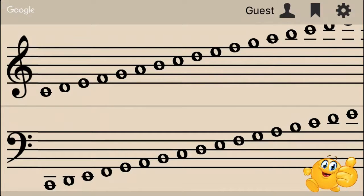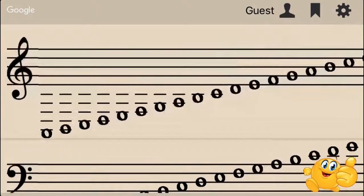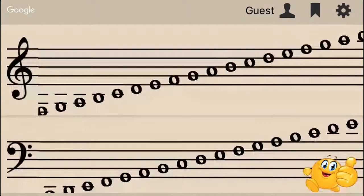But we'll just stick with tenor and bass today. So each of these staves could just be scrolled in either direction. And we go down, I think it's like 5.5 ledger lines. I think that's going to cover about everything that we need. And you can just go through and choose which individual notes you would like to drill.